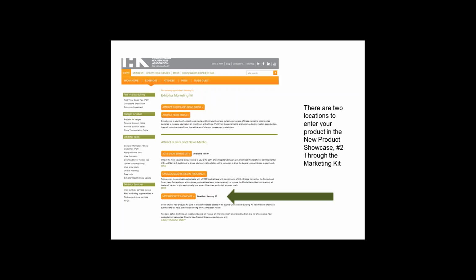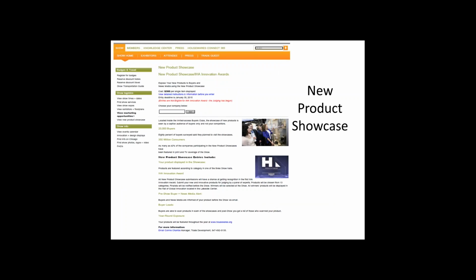Once you enter into the New Product Showcase, your product becomes eligible for an innovation award. That program's changed a little bit this year. It's now called the Global Innovation Awards, and that's GIA. This is what it looks like when you go to sign up for it. It'll take you through steps. It's very user-friendly. It'll ask for a credit card at the end to pay for it.